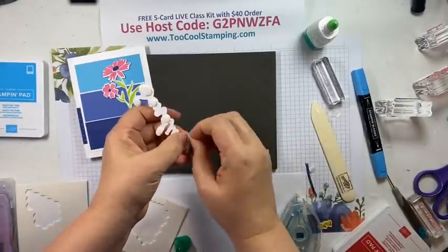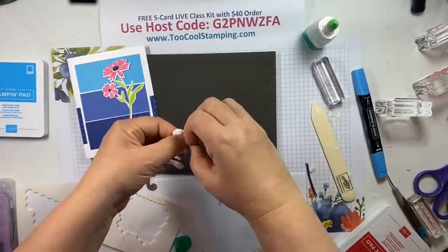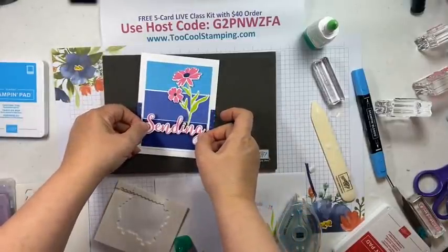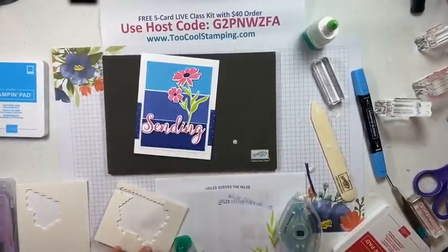All right. Lots and lots of dimensionals. Those minis really come in handy. All right, we're going to put this right across the bottom here. And then the final piece is a little sentiment.